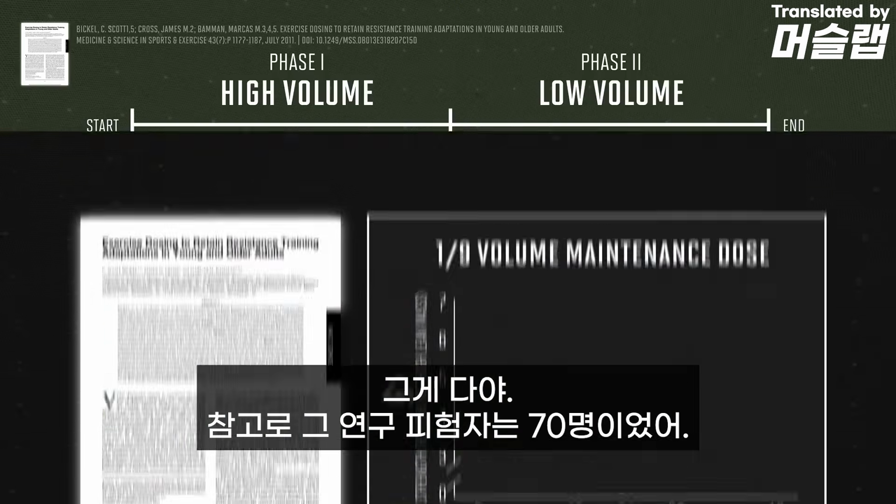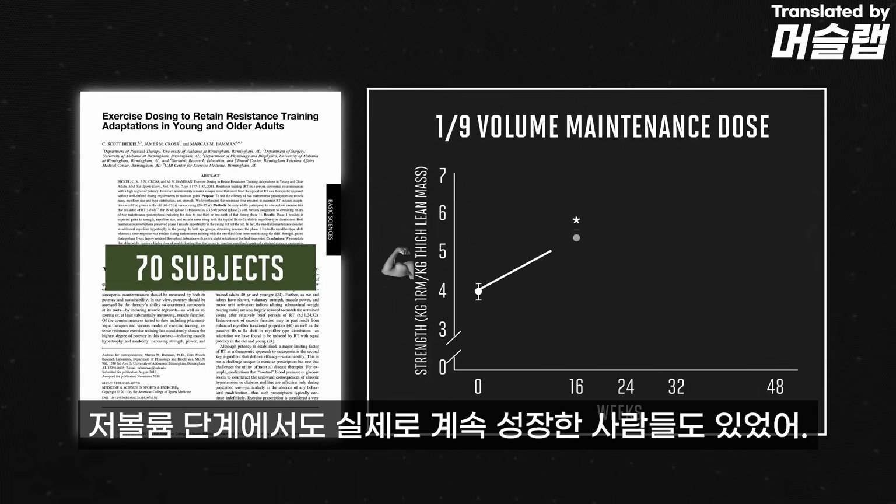That's it. And there were 70 subjects in that study. Some of them actually kept making gains during the low volume phase.